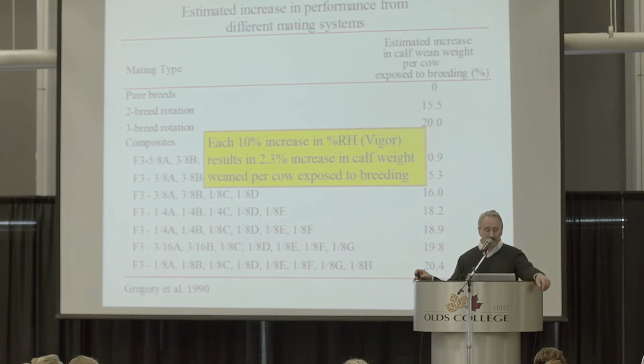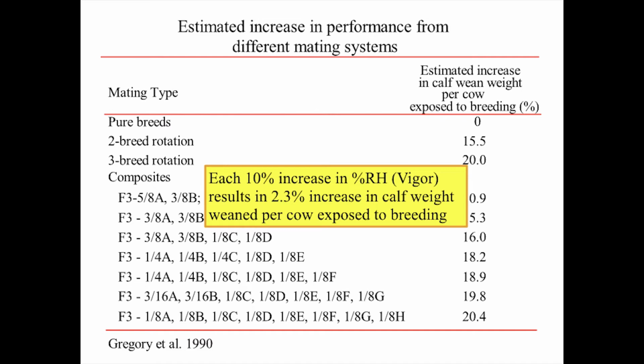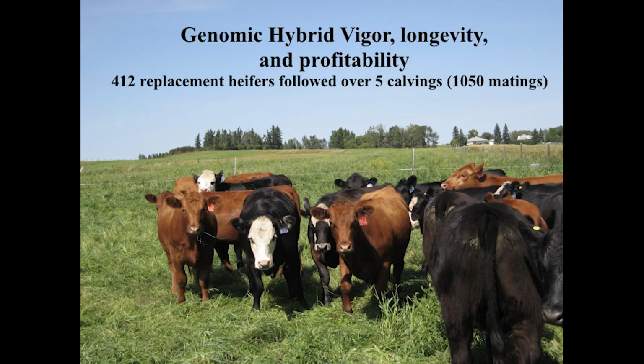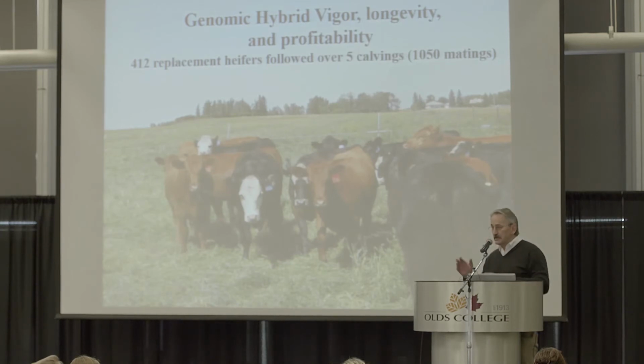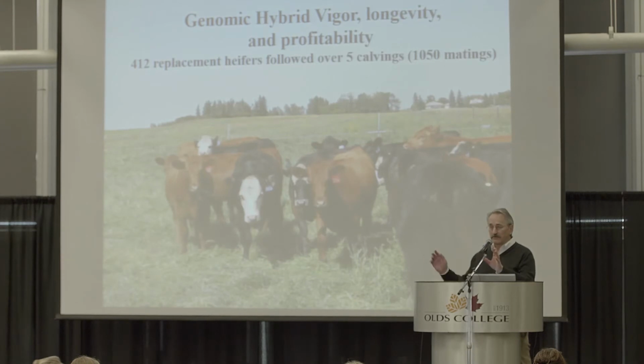And here's just a little thing to show you the relationship. And it's quite important. And I will reinforce that in a little bit, just with this, so that you can actually see what goes on. So what we wanted to do is look at the relationship between this hybrid vigor score that was genomically determined and fertility. And so we had a captive population at the research station. So here we looked at 412 replacement heifers. So this is replacement heifers that we brought into our herd and then followed them. What happened to them? And we followed them for 5 years.